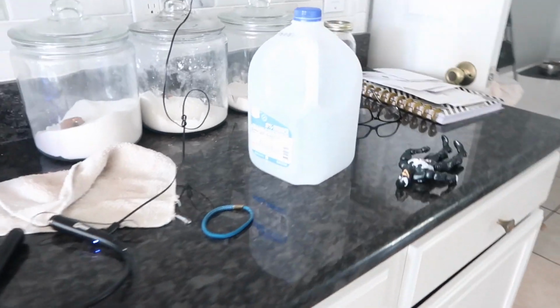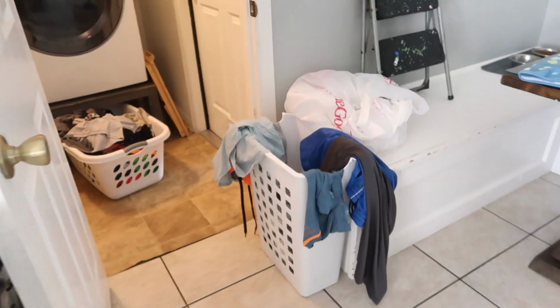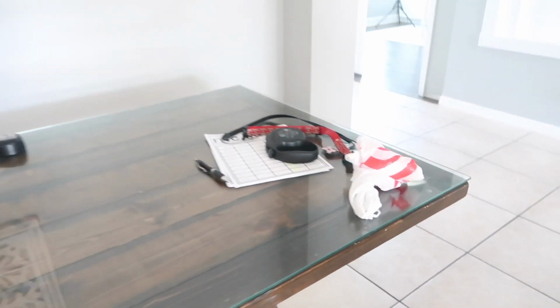First, I'm going to show you guys what my house looks like before I start to clean. It is pretty messy. We have a lot to do. I did put some of the breakfast dishes away, but still stuff is everywhere.